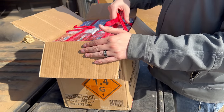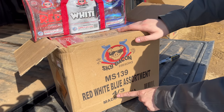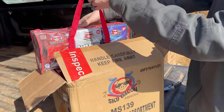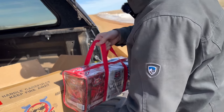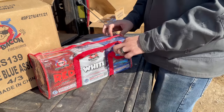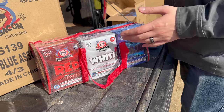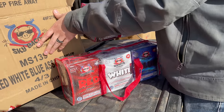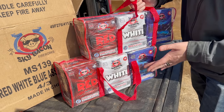Okay, this is really cool. So we've got the red, white, and blue. As you can see, it's an assortment, 4-3. So you get four of these little bags here that come with a handle, which I really love. Now, these are really good for segments in your firework displays. So if you wanted to do a red, white, and blue segment within your show, what you might want to do is actually take all four of these cakes. So you're gonna get four red, four white, and four blue.